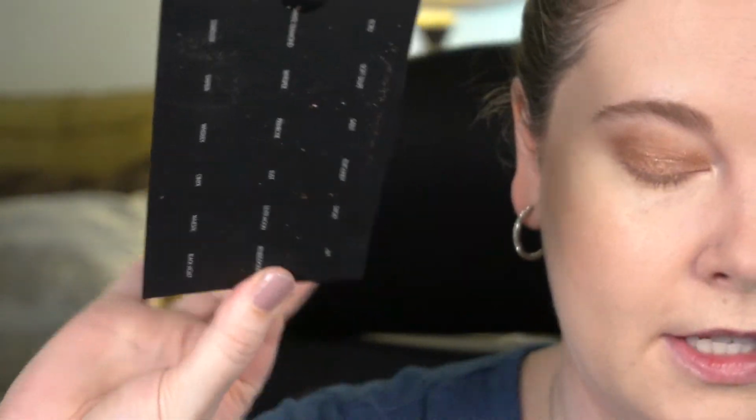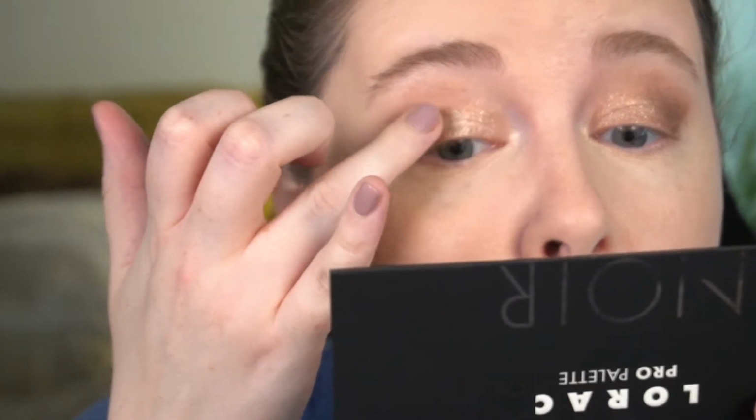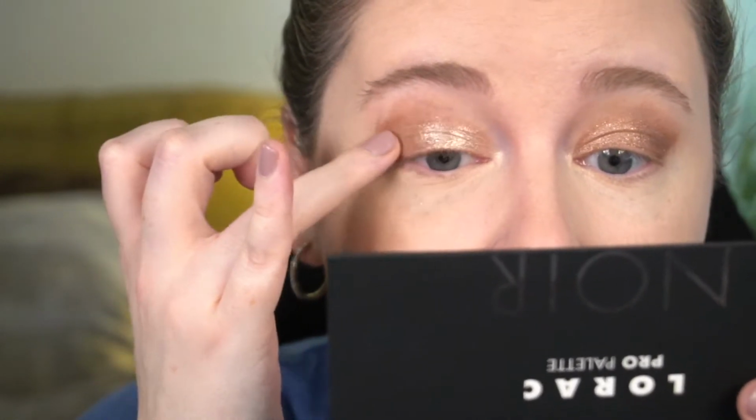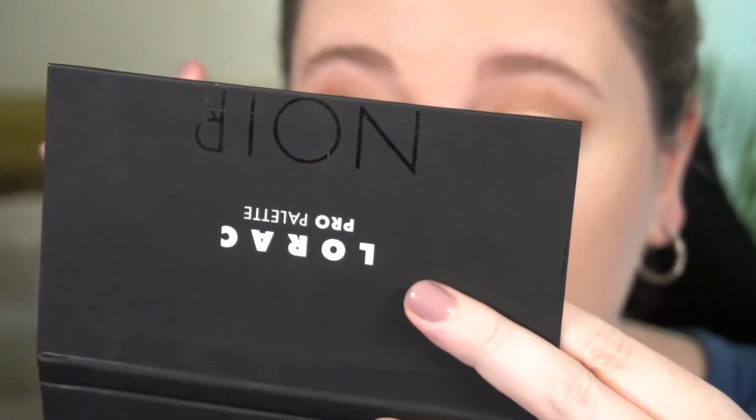I cut this. This was taped over the shades, and I removed it so I could keep track of what they're called. Then that covers up the mirror. I mean, I think it speaks for itself, which I believe in Latin is res ipsa loquitur.